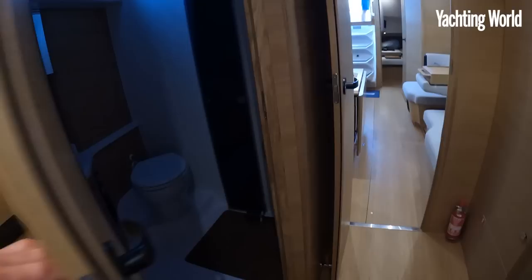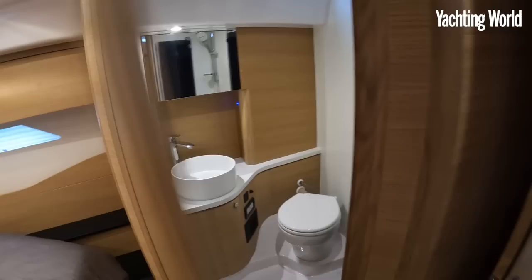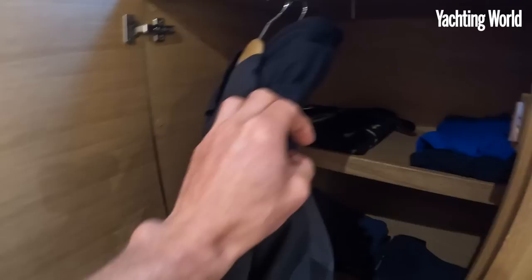Turn the lights on in here. There we go. So there's the heads and a separate shower enclosure. Becomes a bit of a wet room in here, but for this ensuite, for this forward cabin. And then a big locker here, which is up to the owner to specify whether it's hanging space or shelving. This has a bit of both on it. Got plenty of room in there.